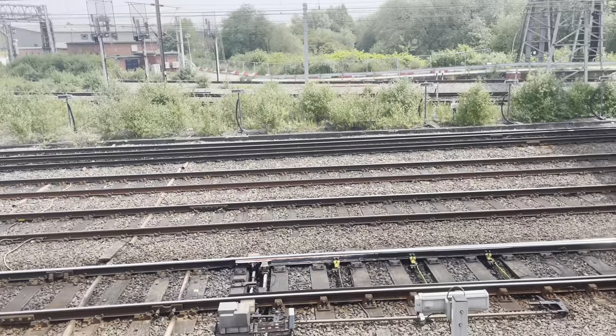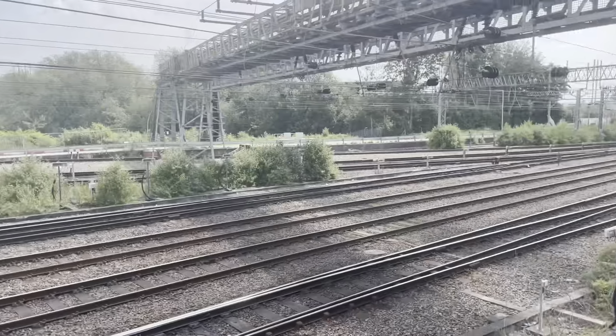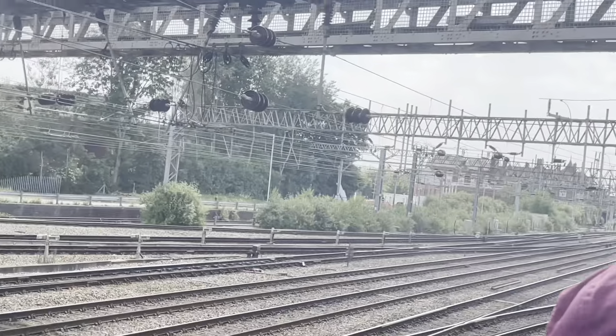Right, now the views from this side, this is the main West Coast Main Line, that way up towards Scotland, and then that way via Crewe back down towards London.